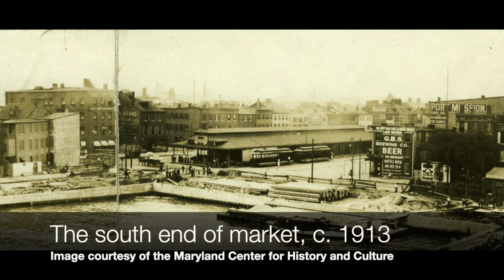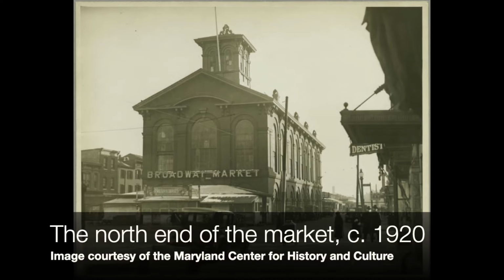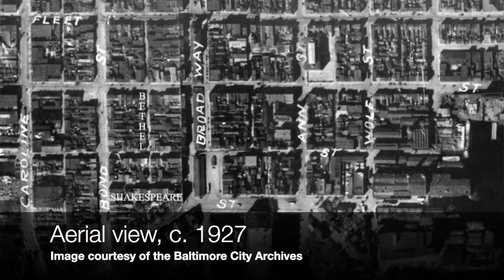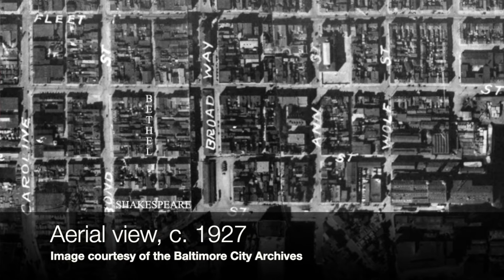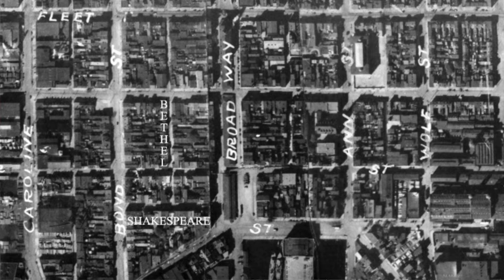As a gathering place, Broadway Market was also part of East Baltimore's great melting pot. And let me read to you a little quote from an article from the 1928 Baltimore Sun. This is what they have to say. "Broadway Market is the melting pot and Saturday go-to-meeting place for East Baltimore's representatives of the world's nationalities. It is the weekend gathering place of the mothers and daughters of foreign lands, a great number of whom neither speak nor understand a word of English."